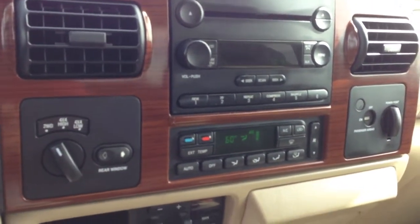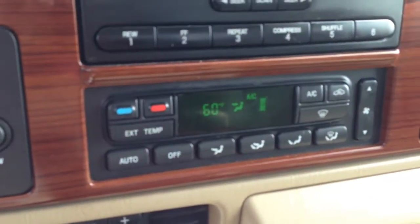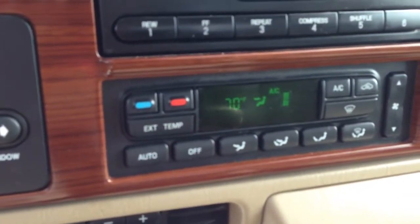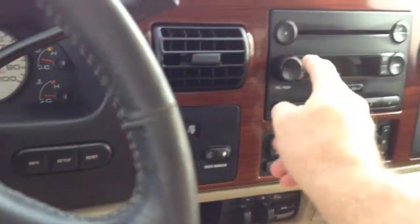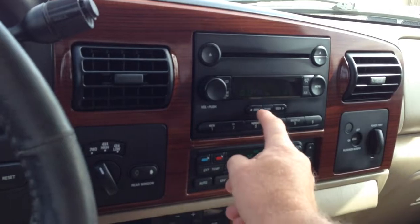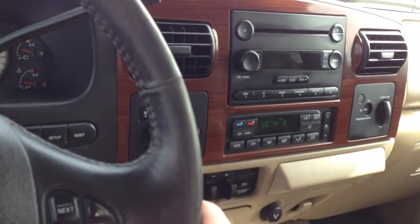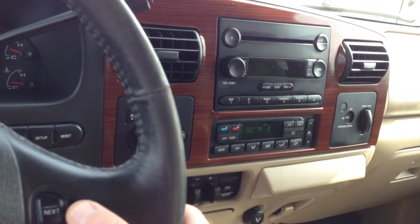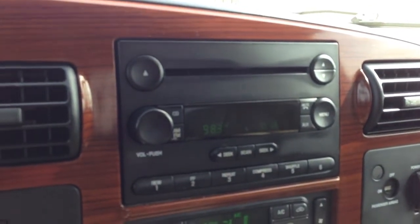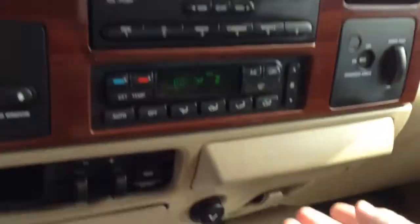Air's working good. Steering wheel controls for the air. Temperature. That's the steering wheel controls for the AC. Let's see. Radio. Let's turn the radio on. Alright. Let's see if these controls work. Okay, that works. Let's change the station. That works fine.